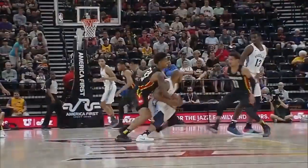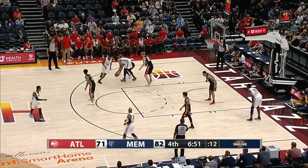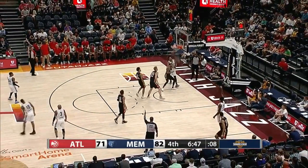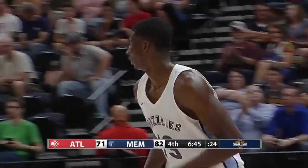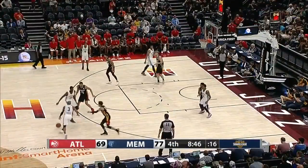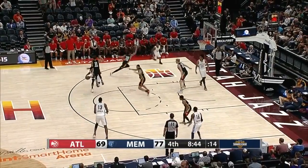It's fun to have some speed, some quickness, and some perimeter shooting at that forward position as the NBA has now modernized. And Jaren Jackson is now at 18, a guy that can handle the ball a little bit, shoot the ball a little bit, playmake a little bit, and have a lot of unlimited skill sets that still have been unlocked considering that he's 18.